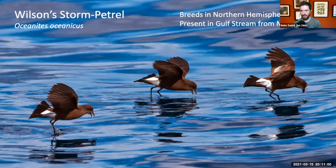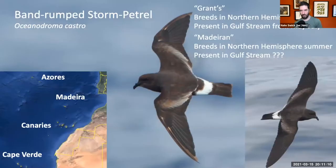on the surface of the water as they pick up microscopic, tiny little things that we can't see. But it becomes more important when we talk about some of the other storm petrels. So I'm going to talk about band-rumped storm petrel. This is a really cool bird.